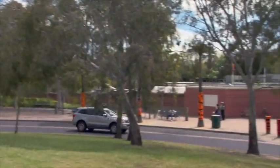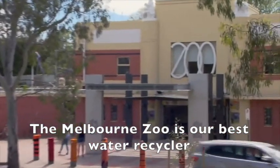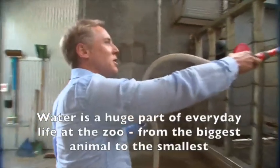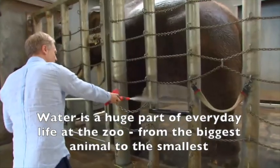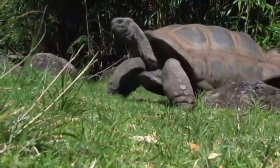It's a total contrast when I visit one of Melbourne's other most water efficient places that's leading by example, the zoo, where lots of people care for lots of animals that lots of people come to see. Water is a huge part of everyday life here, and 90% of it is recycled, whether it involves the biggest creature, the smallest, or the slowest.